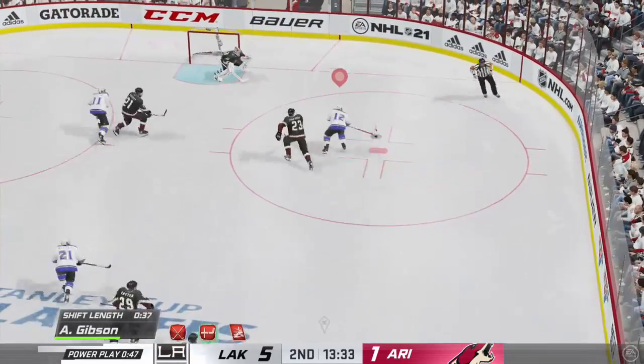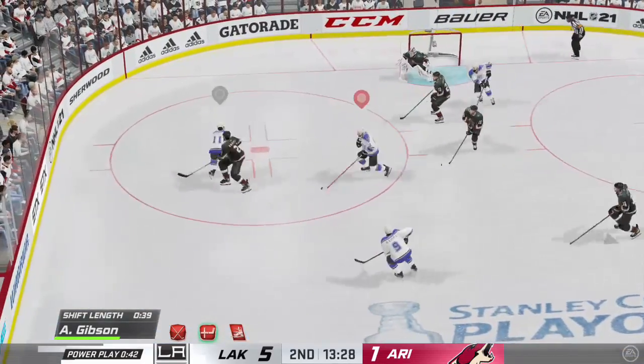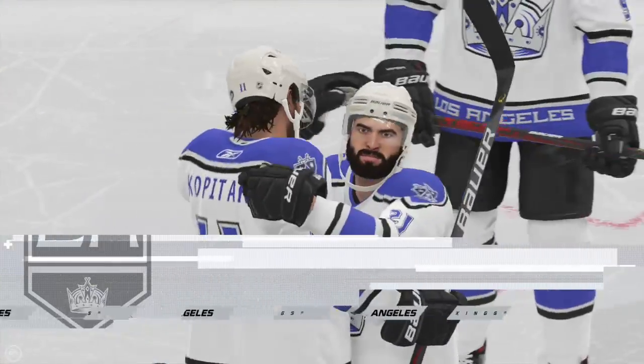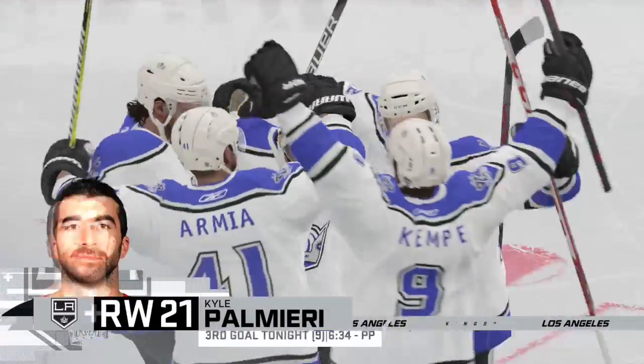They've got numbers. It's a 2-on-1. And now he moves it quickly to Kempe. Taken by Kopitar. He scores! That's the hat trick! Little tweak to the crowd here on the road. Gets in third. An outstanding game so far.